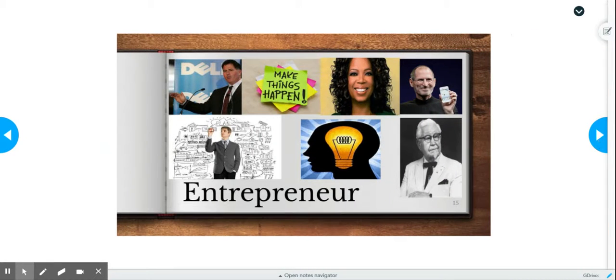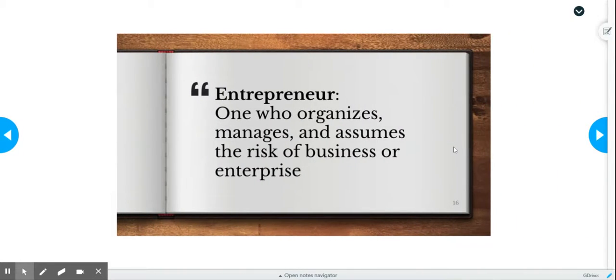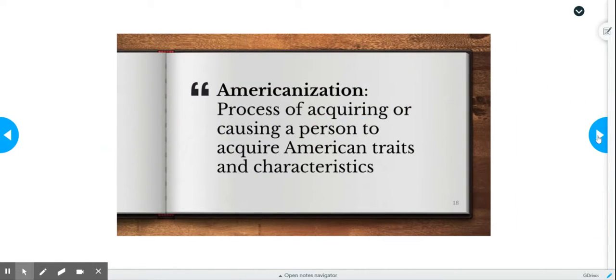Next, we have entrepreneur. You can see all of these are business people. One who organizes, manages, and assumes the risk of business or enterprise. Americanization. Americanization is the process of acquiring or causing a person to acquire American traits and characteristics.